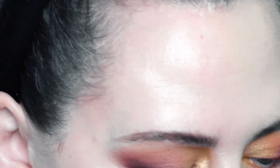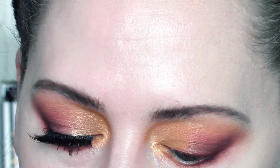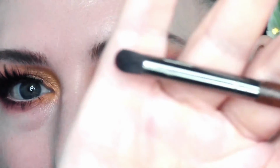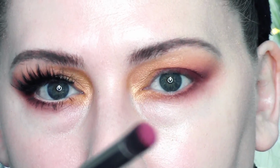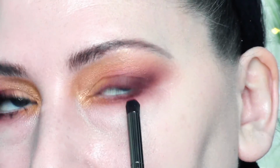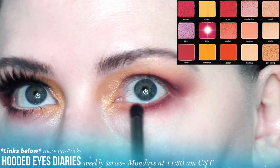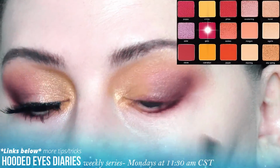I want to use the color Glory just because it's there and it's gorgeous and I want to use it. So we're going to use that. I'm going to put it on the lower lash line, you guys. And I'm going to go in using the Makeup Forever number 216 pencil brush again. And I'm just going to put that on the middle of the lower lash line. I'm going to pat it into the middle and then just sweep it back and forth a little bit to graduate it on both sides.